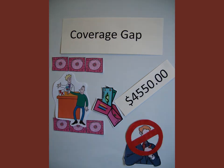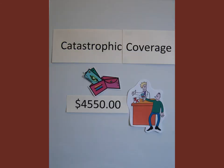The $4,550 does not include the amount your insurance company has paid towards your drugs. When your cost goes over $4,550, you move into the catastrophic coverage. $4,550 is the magic number for 2011, and it can change every year.